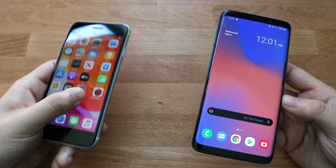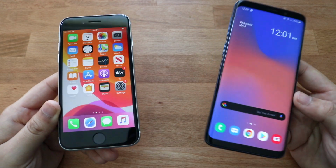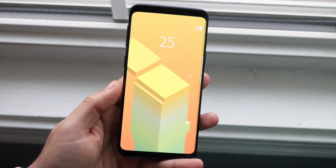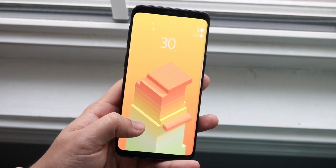Now with the iPhone SE2, this phone costs about $399 in the brand new market. I mean, you can still only buy it brand new, so it costs about $400. Whereas on the S9, you can pick one of these things up for less than $300 on Amazon, and I'll leave both of these linked down below so you can get them from there.